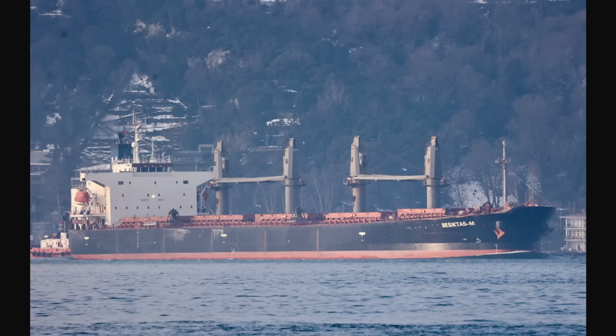Also want to talk about the ship that was involved in the collision with the Truman, the Besiktas-M. This is the vessel transiting through the Turkish Straits. You can see the vessel is down almost to its load lines. We believe the vessel to have been laden. It was shown laden in marine traffic. The ship is heading up to Constanta in Romania to offload.